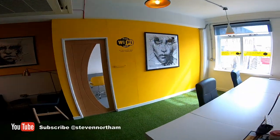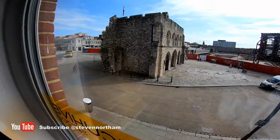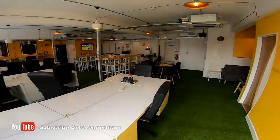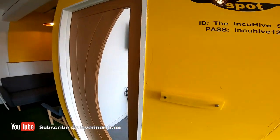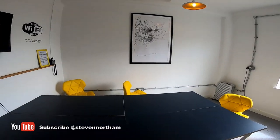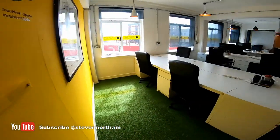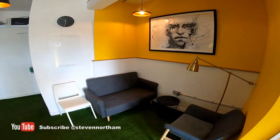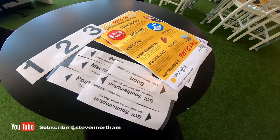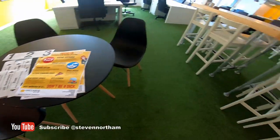Whiz this way, so look out the window. So you'll see, yeah, right in the middle of town. So there's the Bargate. So awesome central location. We've got a meeting room in here, just being kitted out as well. A TV, meeting space, again, these are all bookable online, open to the public as well, don't have to be an IncuHive member. Little chill out space, more cool art, and then we're just doing some sign writing, as you saw in the video. Oh, and our COVID posters with our Don't Be a Dick slogan.